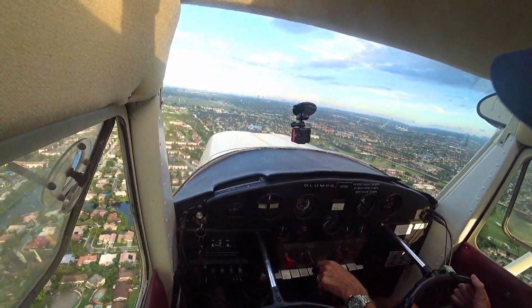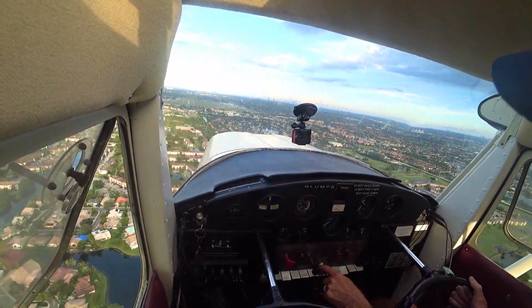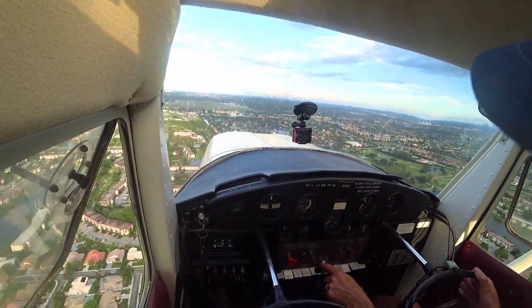Hold short of runway 10 left. This airplane is a little dirty, so it takes more like 1,800 RPMs as opposed to 1,700. You're actually right the first time.